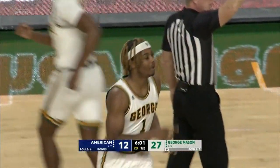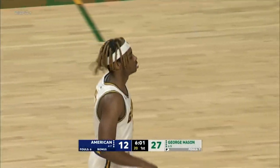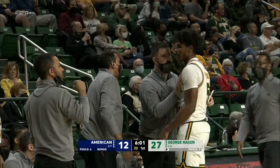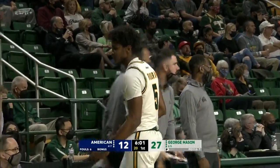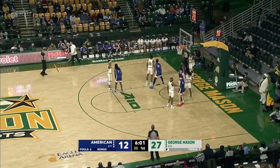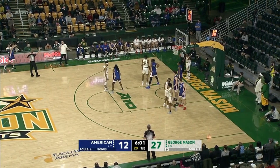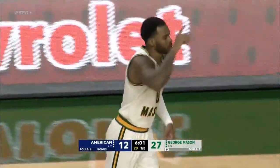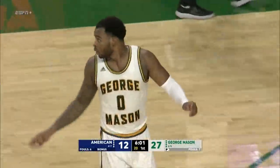And Polite comes in replacing Frazier. So the Patriots go with basically all 3 of their point guards on the floor at the same time. Ronnie Polite, Mike Gray, Xavier Johnson, along with Malik Henry and Schwartz. And I think somebody saw that for the Patriots because Cooper's going to come in and replace Johnson.